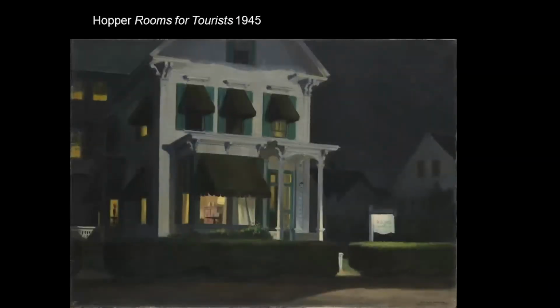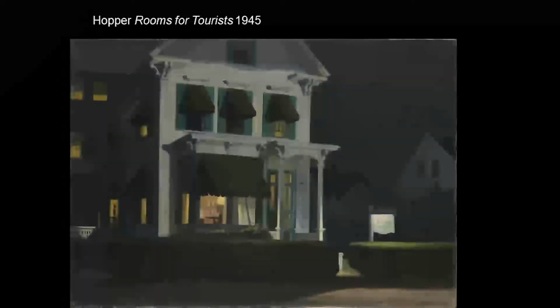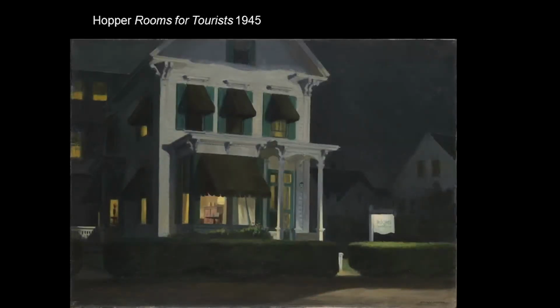In 1945, Hopper sketched rooms for tourists over the course of several visits to this house in Provincetown, using the dome light of his car for illumination. Again, his surveillance was furtive, even surreptitious. He later told a reporter, "Mrs. Hopper thought I should let the landlady know what I was doing out there, but I didn't want to intrude."